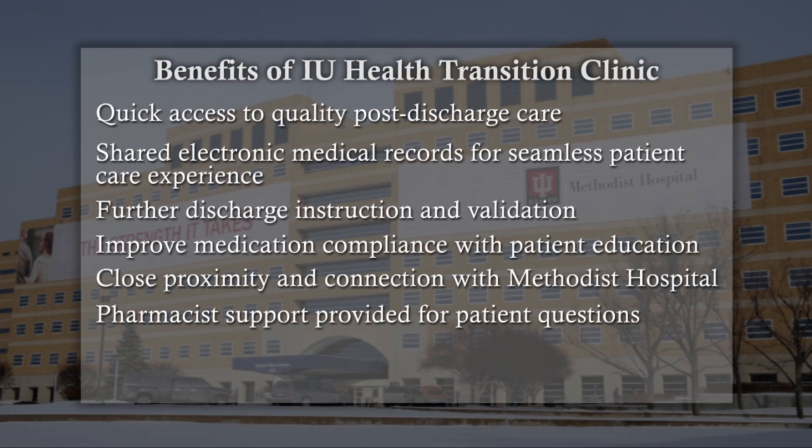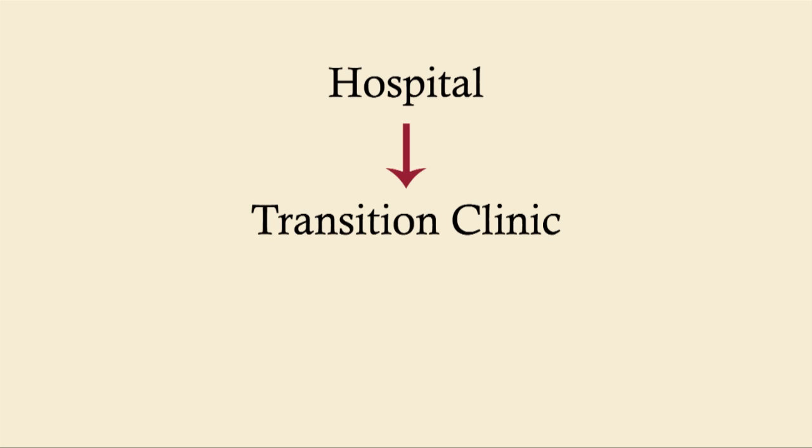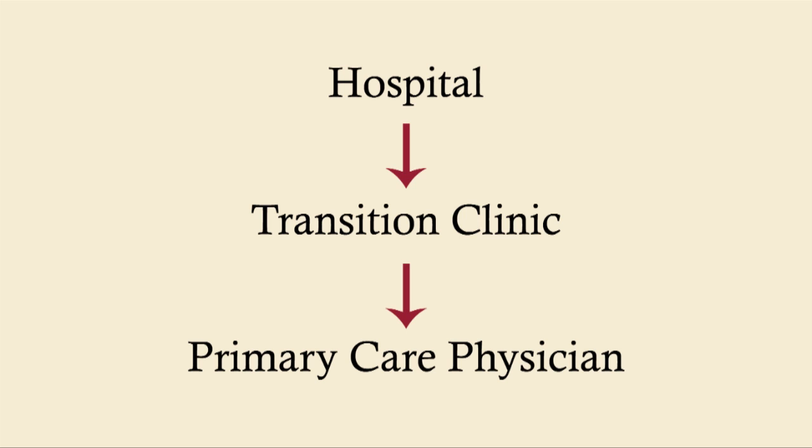We are supported by a pharmacist in the clinic, and each patient has an opportunity to meet and discuss their medications with a pharmacist. We also help provide a transition to the patient's PCP, or on occasion we do transition care to a new PCP if the patient does not currently have a PCP.